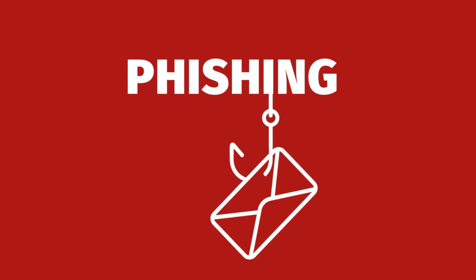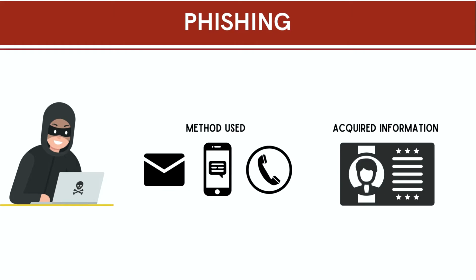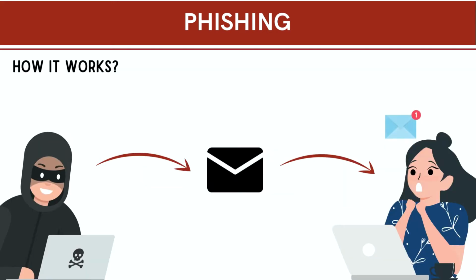Number 1. Phishing. This type of attack earned its name because, like its homophone fishing, it uses bait. In a phishing attack, bait often appears as a compelling email. Attackers go to great lengths to ensure that their emails appear legitimate.